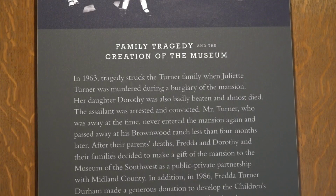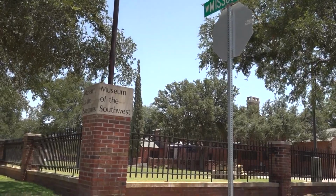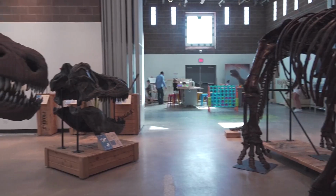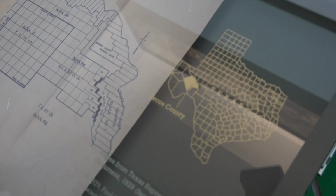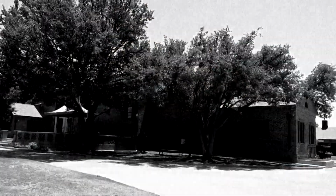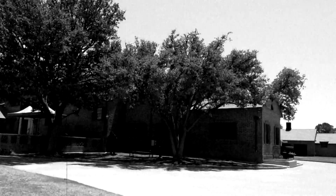and Mrs. Turner in the early 60s, the family gifted the house to the Museum of the Southwest, and it's been one of the most interesting museums in the Permian Basin ever since. But just because it's a museum now doesn't take away from the fascinating history of the Turners, and how Fred turned an unclaimed vacancy into one of the most luxurious mansions in Midland. In Midland, I'm Marcus Risen.